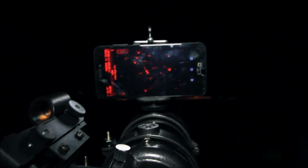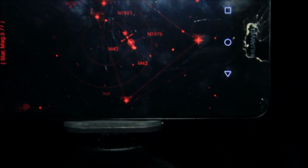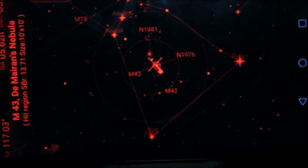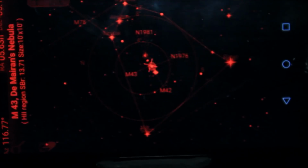and if we just dim it down so you can see, okay, we're slightly off, so we just move the, there we go. Okay, we now got the reticle in view, and we can now begin to look at the Great Orion Nebula.